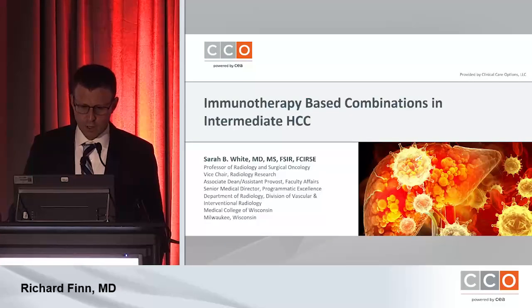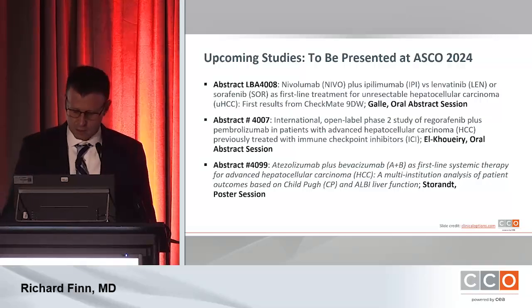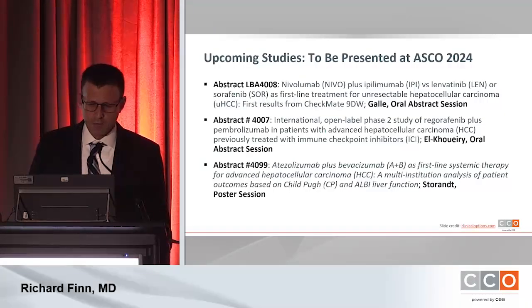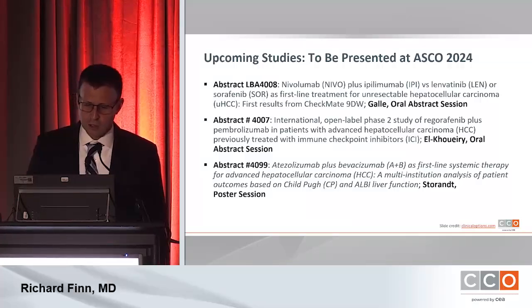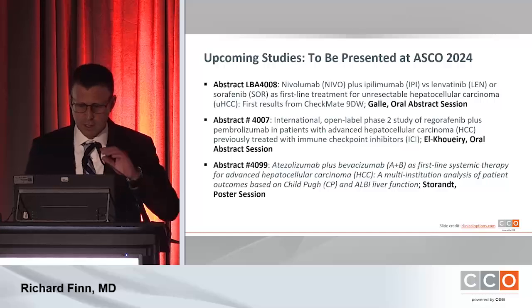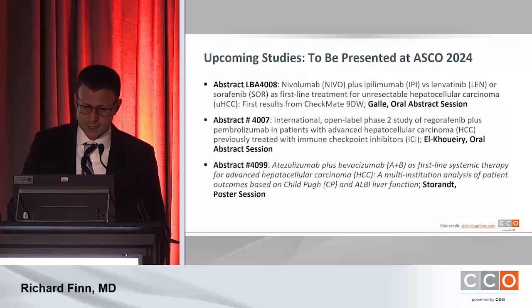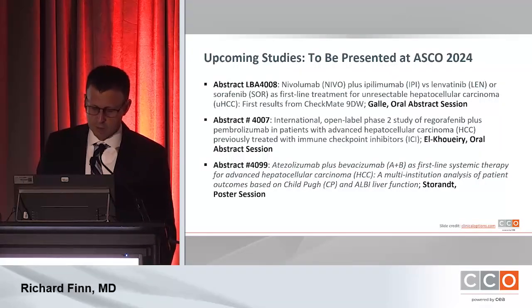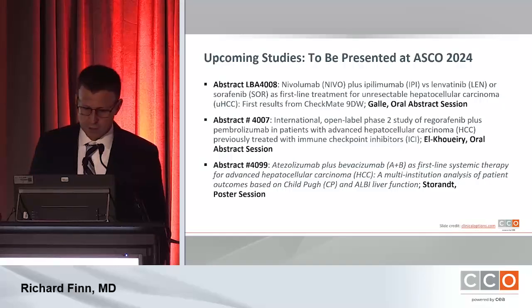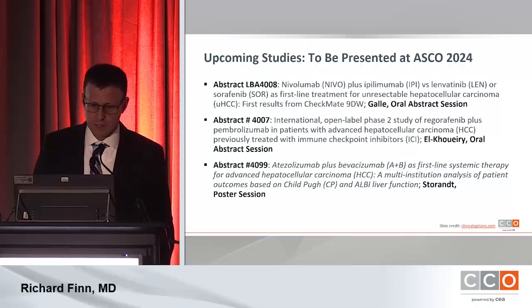So, before we go to Dr. White, I want to comment about some of the other abstracts that are coming up here at ASCO. I commented on the Checkmate 9DW session. There's also going to be an interesting presentation from my colleague, Anthony El-Khoueiry, looking at regorafenib and pembrolizumab, right? So this is a different TKI IO regimen. And then there's many posters updating data on durvalumab, as well as this one here with atezo-bev, looking at patients that we might see in practice, not in clinical trials, such as those with less compensated liver disease.